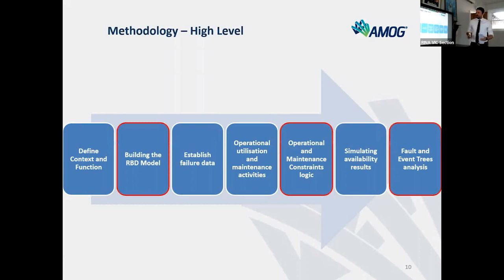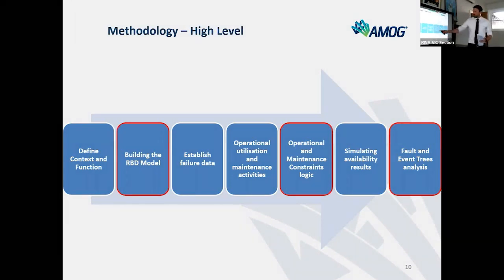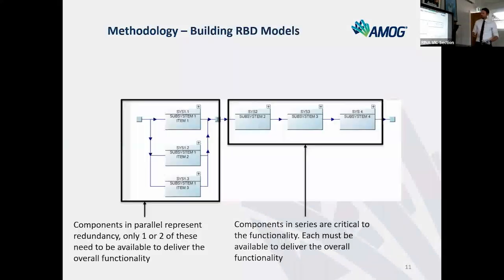Okay, I'm going to try and just focus, particularly, on these three bits. So the building of the actual model, the operational and maintenance constraint logic, and then the fault tree stuff. Because there's probably a lot of stuff that I could talk about today, but I've only got 40 minutes or less than that, and I want to try and give you something that's interesting that gives you a flavour of the whole thing. So that's what I've decided to show you a bit about.